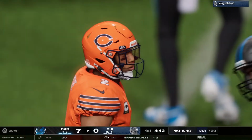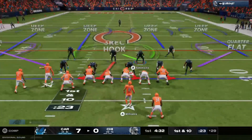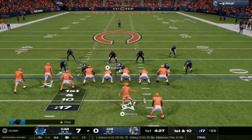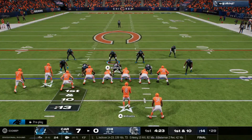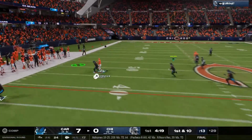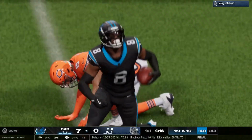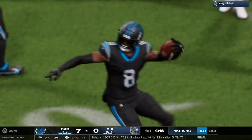Well, let's give some credit to the big boys up front in the trenches. They knew that blitz was coming. They held up just long enough that the quarterback could get that ball out safely and results in a completion. Here's Williams on 1st and 10. And this ball's intercepted by J.C. Horn. And his offense is going to be all set up with a short field and a chance to extend their lead.